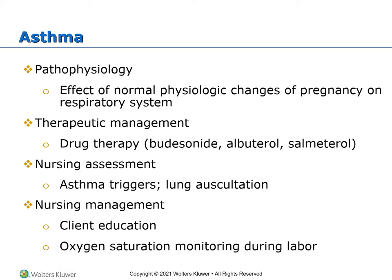So you're going to educate her to avoid or control those asthma triggers, educating her about the importance of controlling it during pregnancy. Inhaled corticosteroids is the preferred treatment during pregnancy. Medications are continued through labor and the postpartum period. Pulse ox should be instituted during labor. Epidurals are recommended for pain relief. Morphine and meperidine are histamine-releasing narcotics and should be avoided in these ladies. Fentanyl can be used as an alternative.